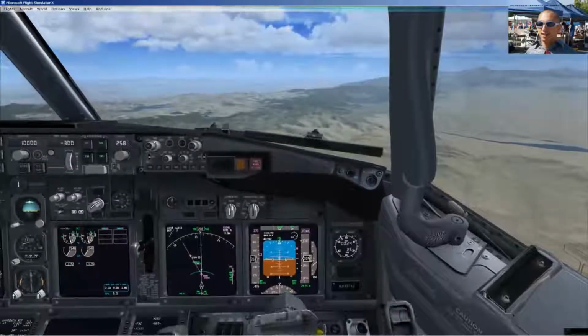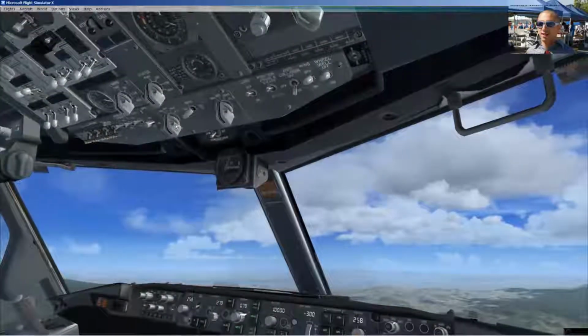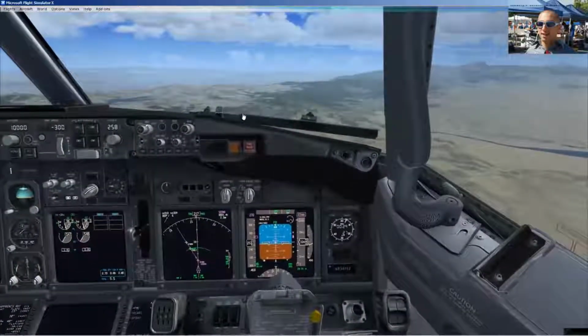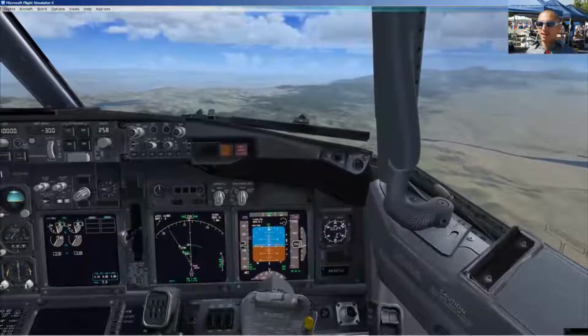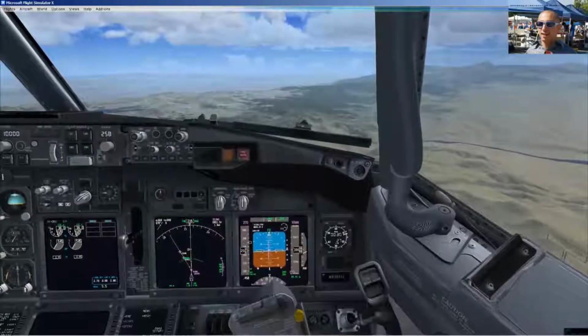Okay, let's go ahead and get the engine start switches to continuous, get the landing lights, all of them on. There we go. I'm going to be past the 10,000 here, so I'm going to have to concentrate. Just trying to bleed this airspeed off.